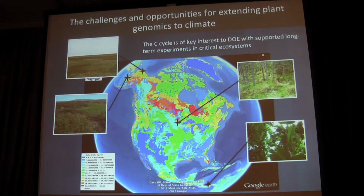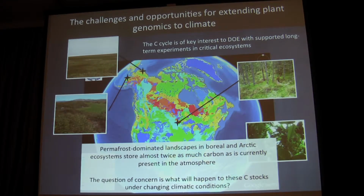And it makes sense, okay? If we look at a heat map of the northern part of the hemisphere with the warm colors representing increased carbon stocks, it's very clear that we have a tremendous opportunity to understand how carbon cycling is going to affect our processes of interest, okay? And here's a point that I think is extremely important: if we look at these warm colors in the northern part, with the boreal and the Arctic ecosystems, there's twice as much carbon in these stored carbon stocks as there presently is in the current atmosphere. And so the models don't have this, right?